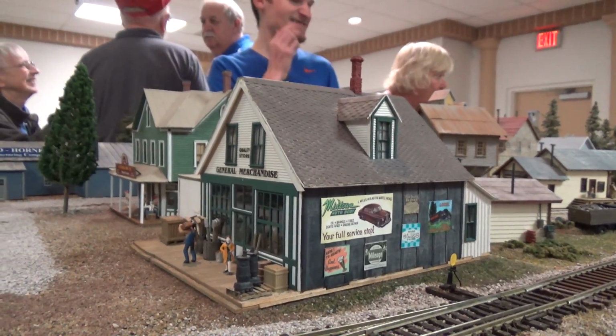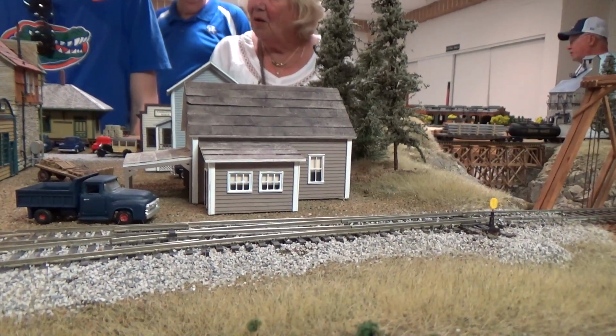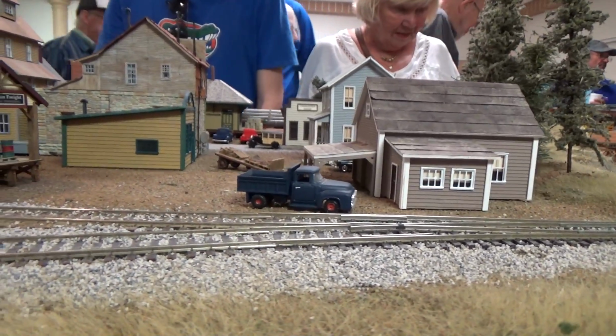April. We're in the testing stage right now. We're testing it. Chesapeake and Ohio. Just battery life.